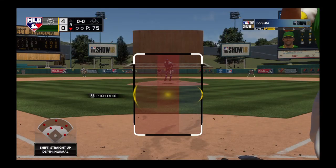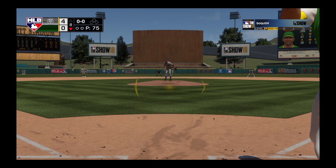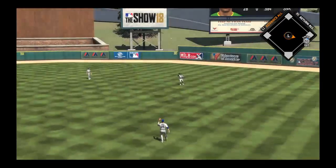Digging in, Jorge Posada. He flew out in his last at-bat. Catcher, Jorge Posada. Starting to run out of time. They haven't been able to score any runs as we're moving late into this one. A perfect time for this leadoff guy to try to get on base and ignite a rally. Lofted in the air out toward right center. Lofton is there. One away.